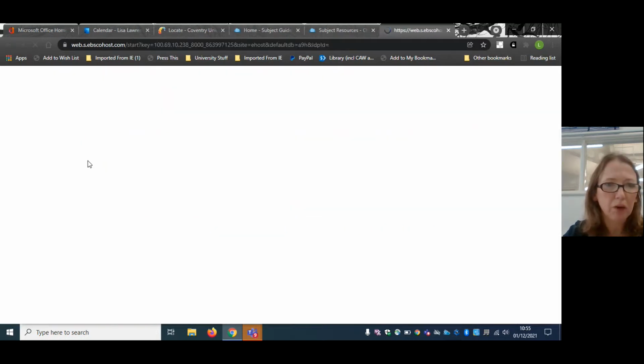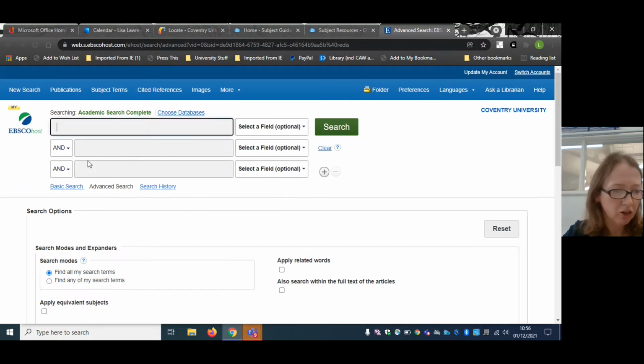And Academic Search Complete is generally a really good starting point for most of your assignments because it is a multidisciplinary database. It's really easy to use and it's got an excellent, very flexible search option. So you've got lots of ways to refine your searches. So to start off with, what you need to do really is what's called a free text search. And this is where you just pop in the key terms that you know from your own reading and do a search on those. And you use these search boxes here.